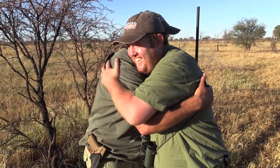Now it's a nice bull. Really nice. Now the hunt starts. Yeah, now the work starts. How far are we from camp? Not far. Now we far.